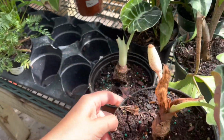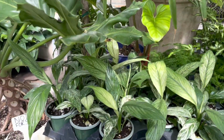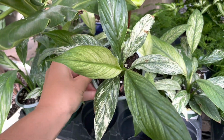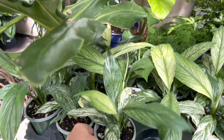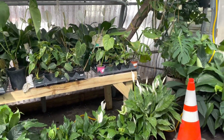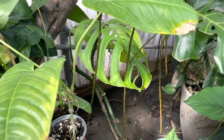They had a couple of black velvets for $16, some Syngoniums, just lots of different kinds of plants. And here there were some variegated peace lilies for only $15. I remember when these were expensive. They came down really quickly in price, so really nice plant that is super affordable, though they're not pet friendly, so I try to avoid them.